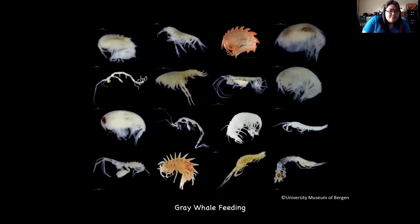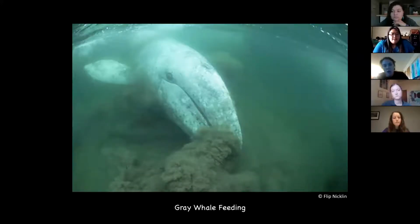And so these gray whales are primarily bottom feeders. They consume a wide variety of amphipods, which you can see here, all different kinds. And on occasion, gray whales have been observed feeding on krill as well. But gray whales are a little different. Unlike other baleen whales, gray whales feed on bottom-dwelling organisms, suctioning sediment and filtering out things like worms and crustaceans through their baleen.